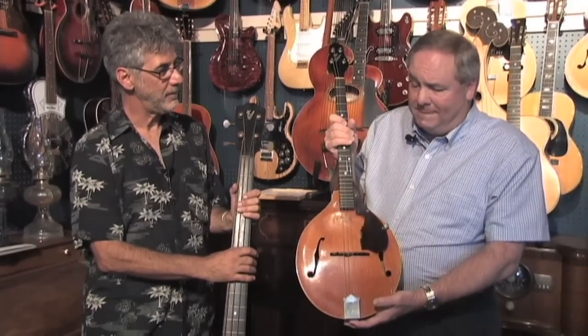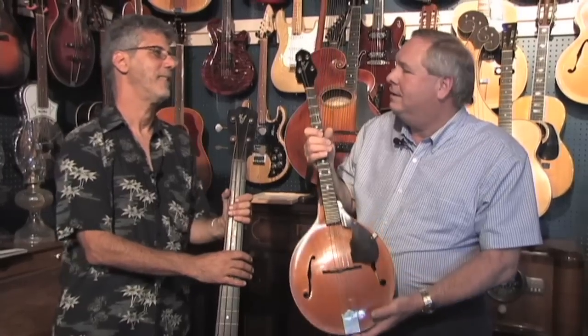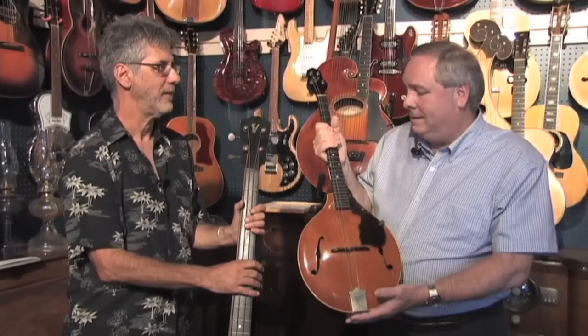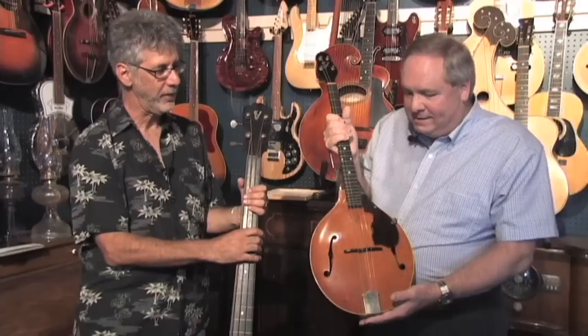The real issue with it was they made them and they sounded horrible, and the banjo players wanted nothing to do with them. So basically, it went into the trash bin of history. But I love it because of its rarity. There are so few of them still around. So that was a dead end on the family tree of Gibson stringed instruments. Well, it was a flop.